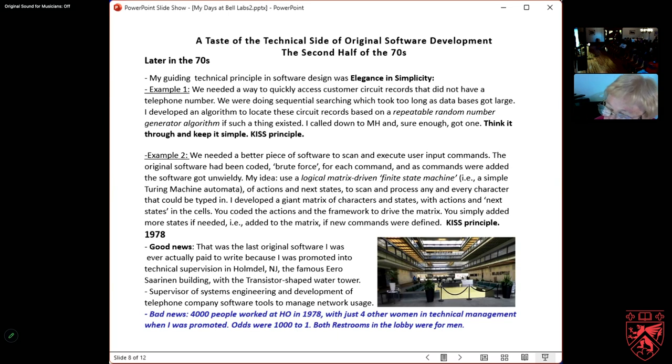And then I said, maybe I should talk to the math guys. And I forget who I ended up talking to, but I said, I need a repeatable random number generator so that if I always give it the same key, I will get the same number every time, so that I could use that as a way to identify and find these circuits in this database without sitting there spinning and sequentially searching. And they gave it to me. And it was a simple, straightforward thing. Keep it simple. Keep it elegant is how I love to do development.